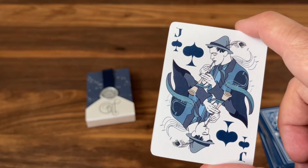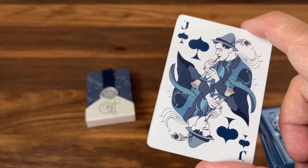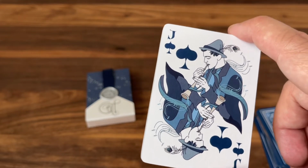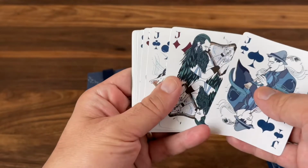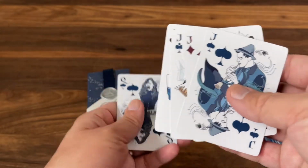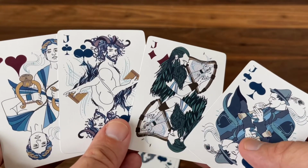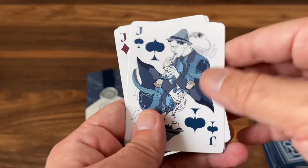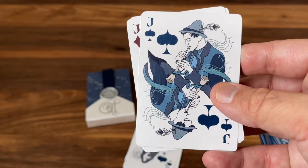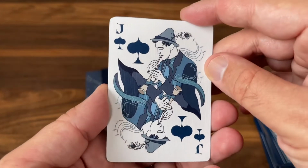All of the court cards are going to feature some of the prophets, the gods and goddesses that were worshipped by the cult itself. So all of them associated with wind in some way. And there's different sub-themes as we go into each of the ranks. So starting with the jacks, these are all going to be characters that are tied together by music in some way. Music, of course, is carried on the wind. And so a really fitting and interesting, out-of-the-box way of thinking about wind.